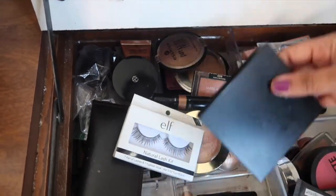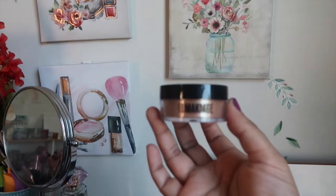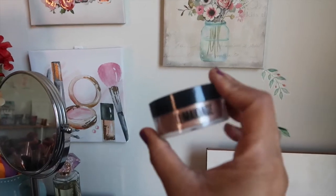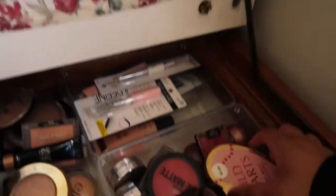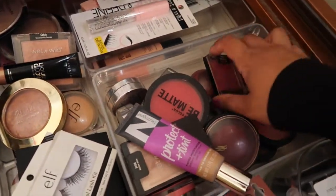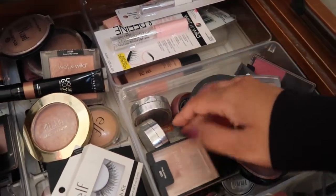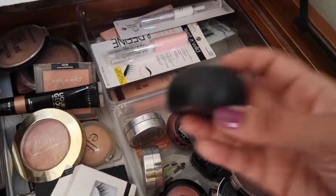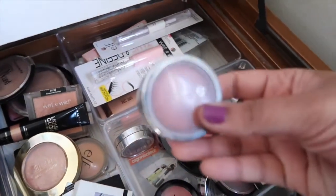But I do want to use a high-end highlighter that I own, and this is by Il Makiage. Someone actually gave this to me. Pretty sure Il Makiage is high-end and not like drugstore, so it is like a loose powder style, but I do want to use that. And for blush, I think I want more of an orange blush, maybe because it's fall. I already used this in August or July or something, so I do want to use my terracotta one from Jordana.